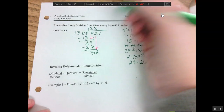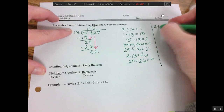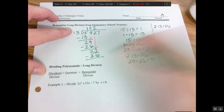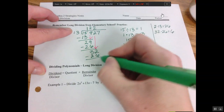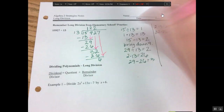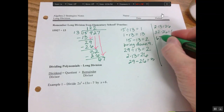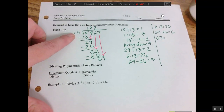So you put another 2 here, and I'll do another 2 times 13 is 26. So that goes here, and then subtract. And then what? Yes, thank you. Bring down the 7. All right, so how many 13s fit into 67? 5? Let's see, yeah. 5 times 10 is 50, and 5 times 3 is 15, so that makes 65.